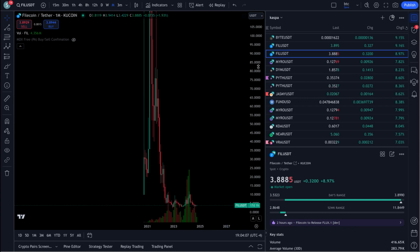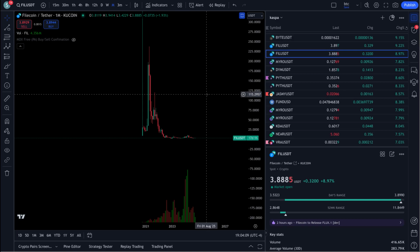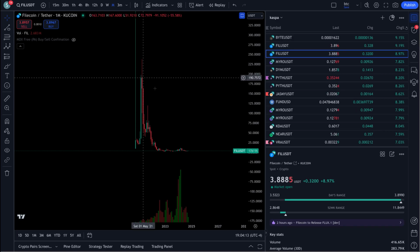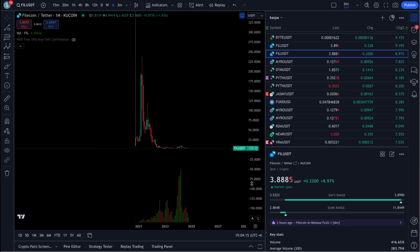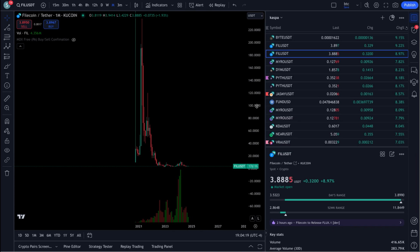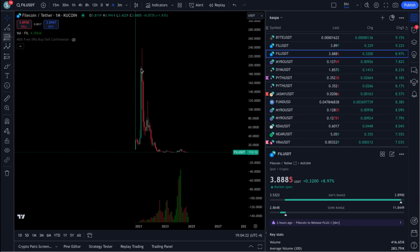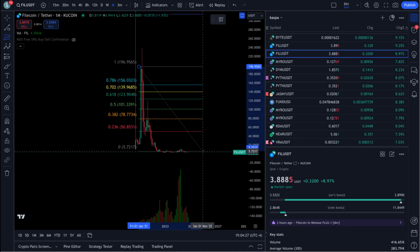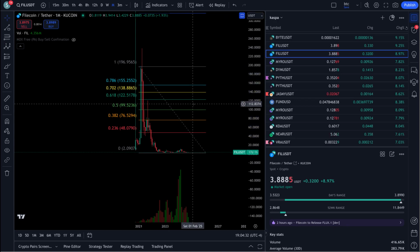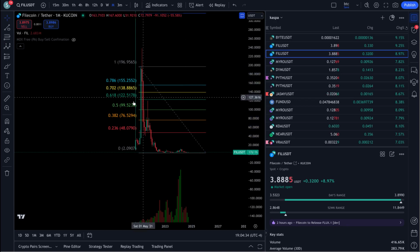And Filecoin, look at the all-time high up here. I think this is it here, of around $200. Can you imagine if this thing does the next bull run? Imagine if it just does a 618 retracement. We'll go with this top rate, it's at 196 down to the bottom. If Filecoin runs back up to 618 or 702, that's 122 to 138 bucks.